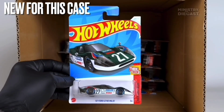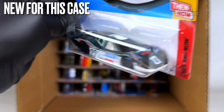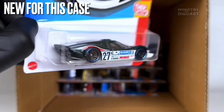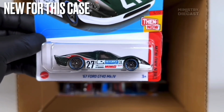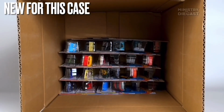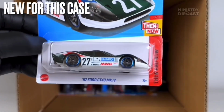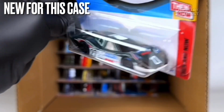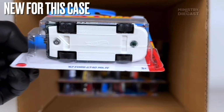And next up we have the 67 Ford GT40 Mark IV. This is a pretty cool release of this casting. It does receive side and top temple work. It has been painted in this very interesting, very dark green colour, and this thing is rolling on the Phil Riemann style wheels, which have been done in black with a chrome blue lip to them. I think this is a pretty good release of this casting.